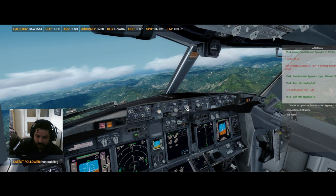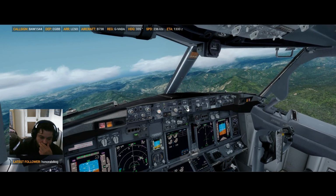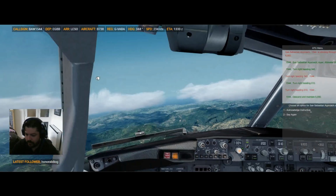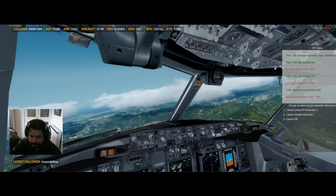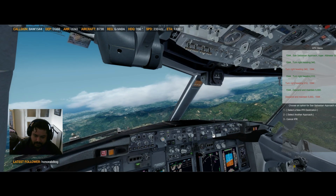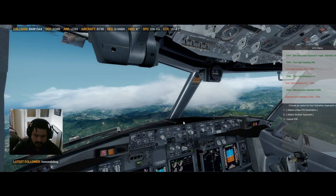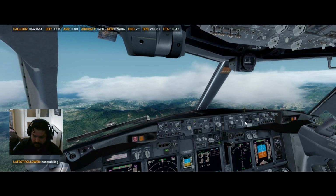Turn right heading 010. 1544. Descend and maintain 5000. 1544. Please expedite your descent to 5000.